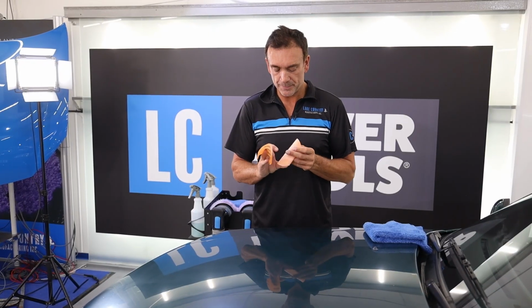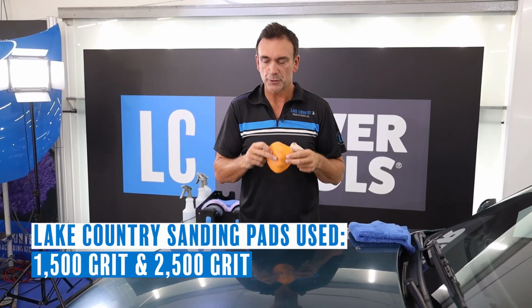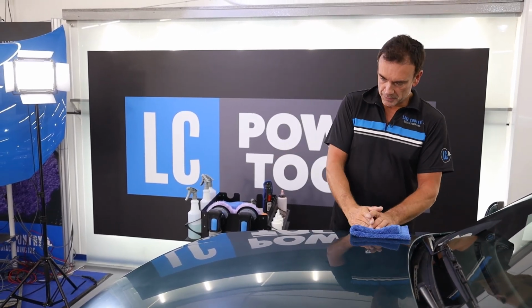That's the sanding completed. We used 1500 grit and 2500 grit. So we now have a nice uniform pattern. We can use the different light sources in this building to see if there are any defects left. I can see that we're pretty much ready to polish back.